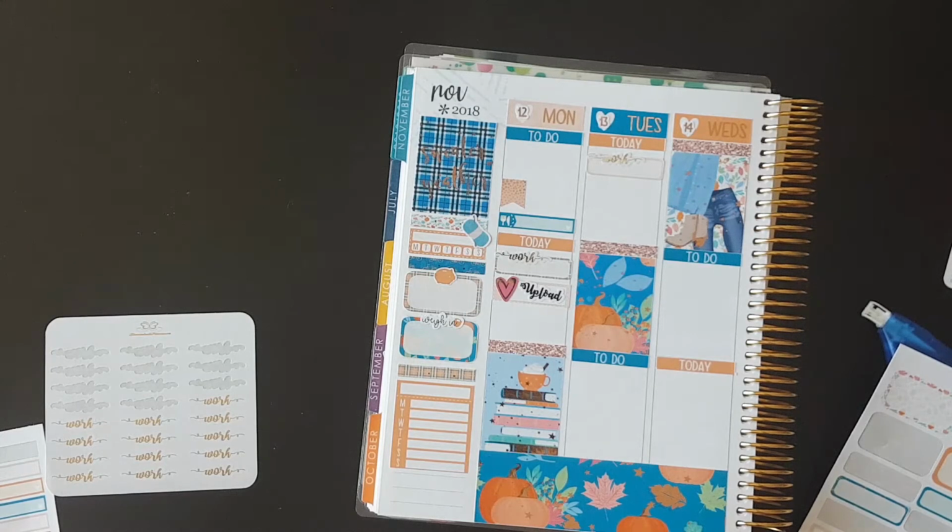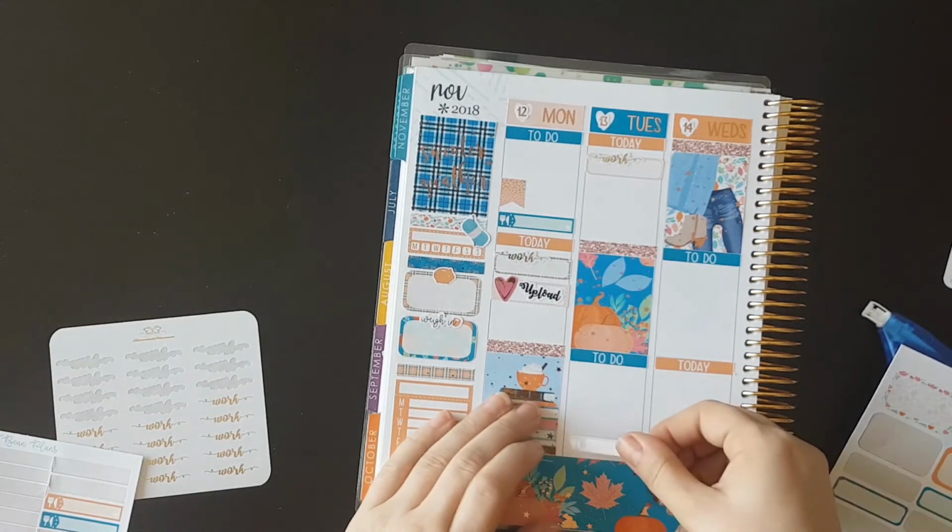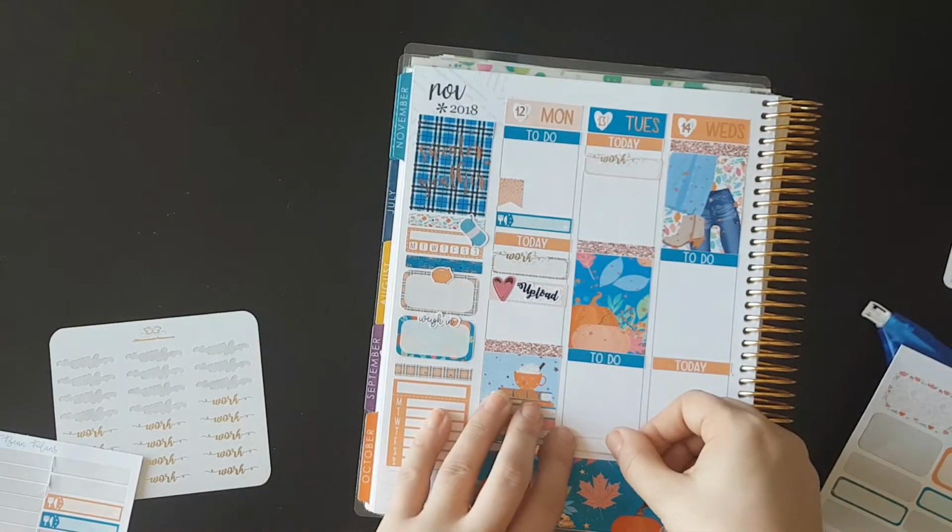Oh gosh, my hands. Sorry, guys. Also, I need my little things. And I'm not gonna go to the gym on Tuesday, but I am gonna go. Where did it go? There. Oh, it's still stuck to it. But I am gonna go on Wednesday.